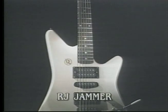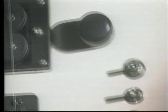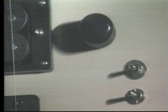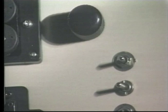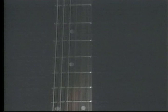The RJ Jammer, with its versatile humbucker, single-coil, humbucker pickup configuration, the musician gets the right tone in the pocket every time. One master volume, one master tone, and individual toggles for each pickup keeps one free from redundant, tone-killing electronics. And like all of the RJ guitars being played tonight, the Jammer is customizable to any particular player's specifications.